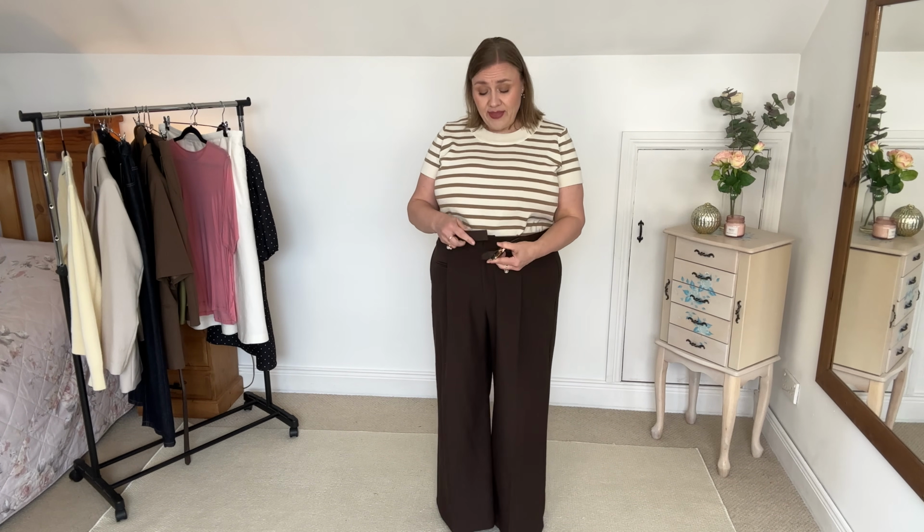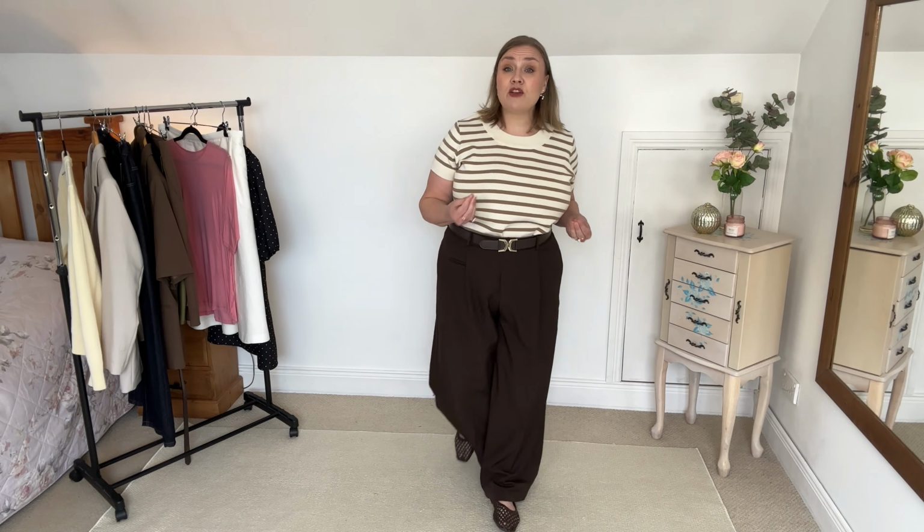I am simply accepting that this is me, and then I have learned to dress my body shape to give me the silhouette that I personally think looks the best. And that is the basis of my formula, and that is why I always start with the bottom half when I create outfits. It is finally time to start building some outfits.